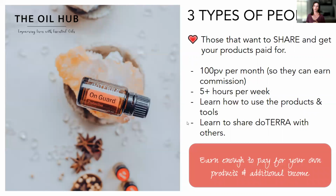Well, then again, there's those that want to share them. After they've been using the product for a little while, they tell somebody about it, or they have somebody whose baby's feeling unwell and they know that there's something they can do that will help them, or they might have a friend that's got really bad head tension and they give them some peppermint and they put it on the back of their neck. And their friends go, wow, this is amazing. Where do I get these? How do I use it? Then they share the products and they can then earn commission on that. And in earning the commission, they can get their products paid for.